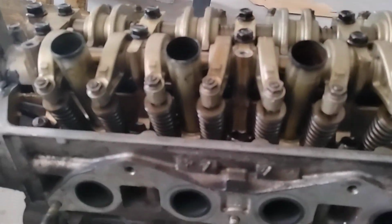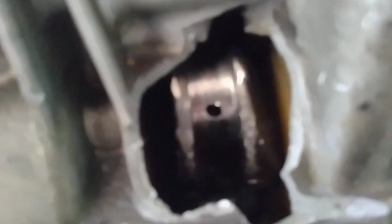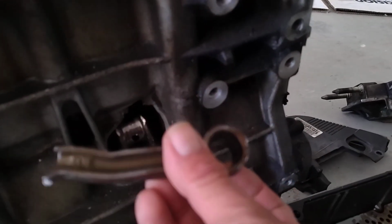And so I'm not real sure what happened, but since it had the timing redone on it, it absolutely blew a bearing, spun a bearing, and destroyed a piston.